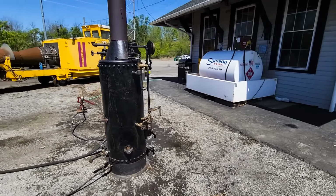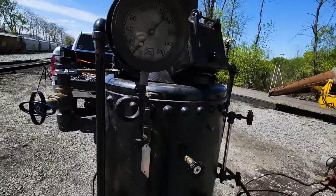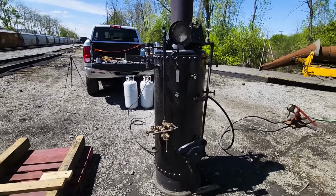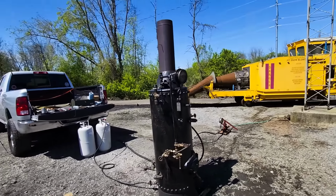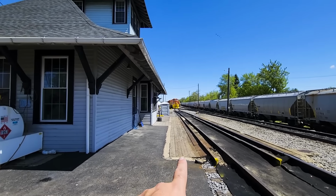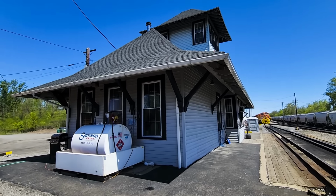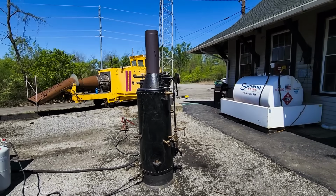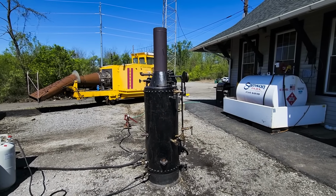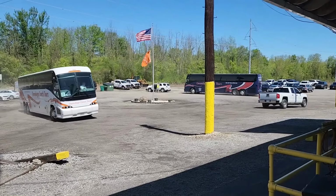We've already fired it up once this morning. I think all the pressure's bled off of it, but she's still got heat in her, and we're taking a little break right now. Going to light a fire in here in a second, and then we're going to dedicate some new locomotives, and maybe check out this depot too while we're here. I don't know, but yeah. Next time we see this thing, it should have the whistle on it and be ready to fire.